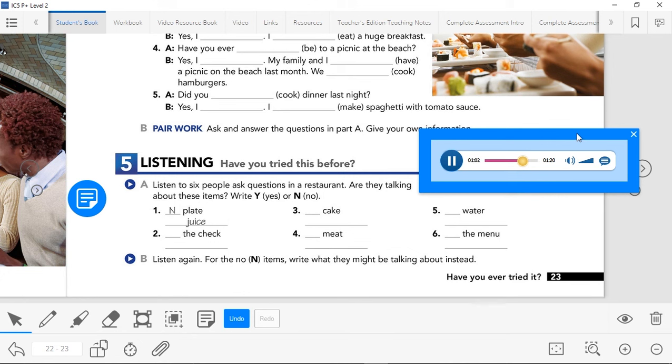5, How is it? Great, just the way I like it. Black and strong. 6, Did you ask the waiter for it? Yes, and it's my treat this time. You paid last time.